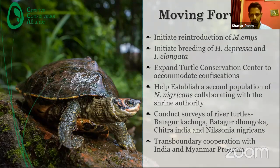And they're still found in low density populations in the northern part of Bangladesh. And so as I mentioned earlier, we have so little information available on the turtles of Bangladesh. We also don't know much about the river turtles in Bangladesh, especially some of the species like Batagur kachuga, Batagur dhongoka, and also Chitra indica. Some of the species have been very rare.